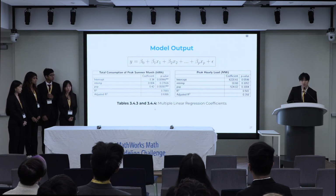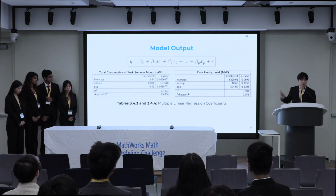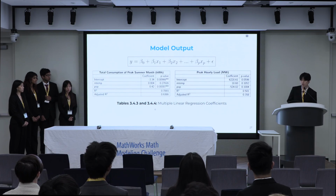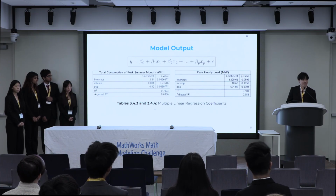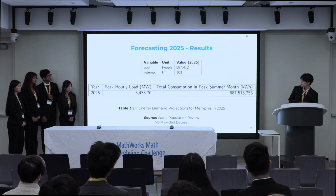Despite the p-values for the peak hourly load multiple linear regression being around 0.1, this multiple linear regression had the best R-squared and adjusted R-squared of the other models that we tested, including against only maximum temperature, only population, or both maximum temperature and population, and also a lagged dependent variable by 1 year.